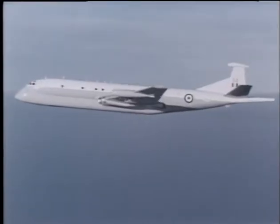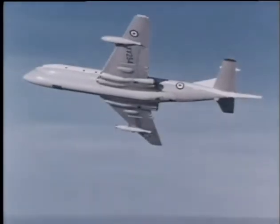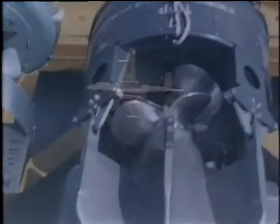The low-set wings are slightly swept on the forward edge. 4 turbofans are buried in the inboard section of the wings. Bullet-shaped wing fairings project from the leading edges towards the wingtips.